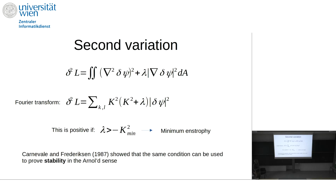Okay. Now, to test whether it's a minimum entropy, we can take the second variation. If you do the second variation, you get this. And if we do a Fourier transform, we end up with something like this. So this is positive definite as long as lambda is greater than minus the minimum wave number squared. I'll show you a picture of this in a minute, but it's going to be positive, and then we know we have minimum entropy.